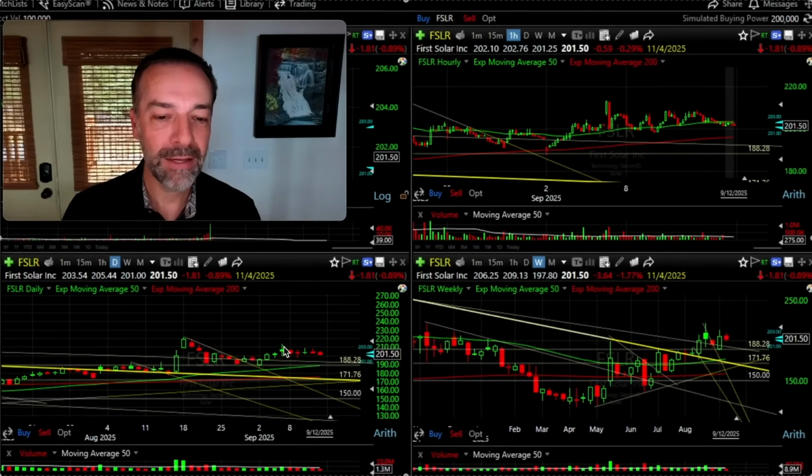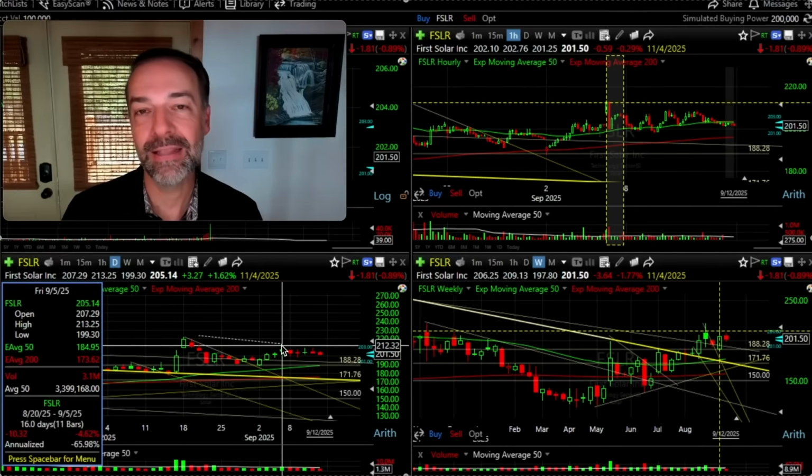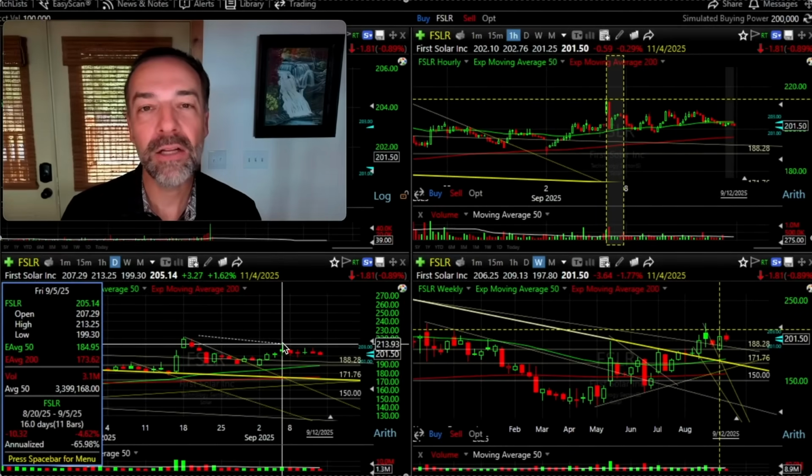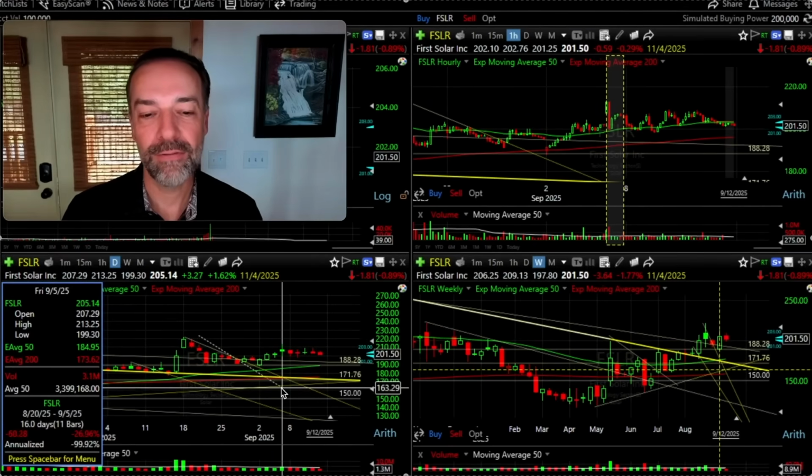But then when it came back up, it couldn't push through this area of previous resistance. In fact, it didn't even get that high. So that's saying that the stock is looking a little bit weak. But again, it's one I would sell a put option in, but if I sold one now, I'd sell it farther out of the money.